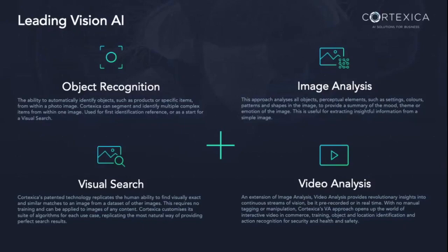But on top of object recognition, we also work on what we call image analysis. That is also about the mood of the image, about design elements, about perception, rather than just the specific objects with a semantical meaning. Combining object recognition and all these perceptual elements at an image level, we can offer visual search, as we've been offering for quite a lot of years now.